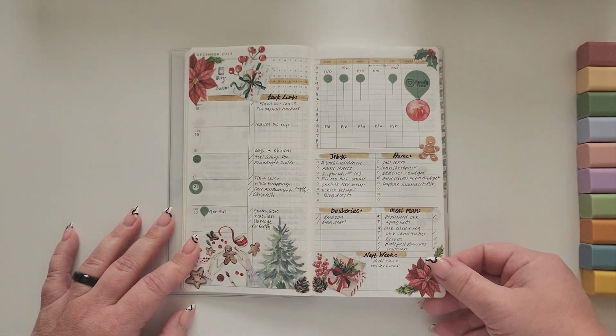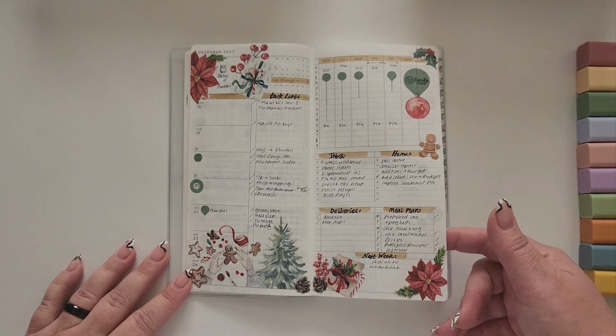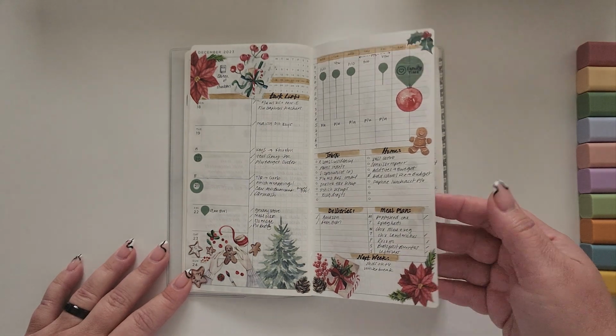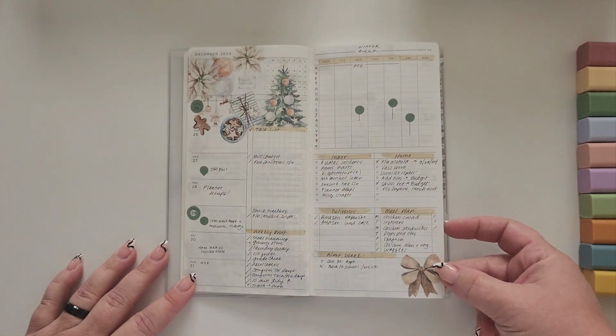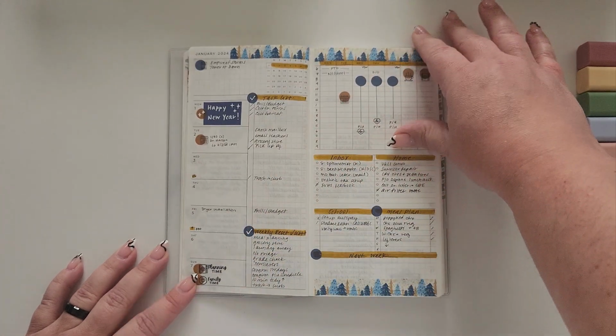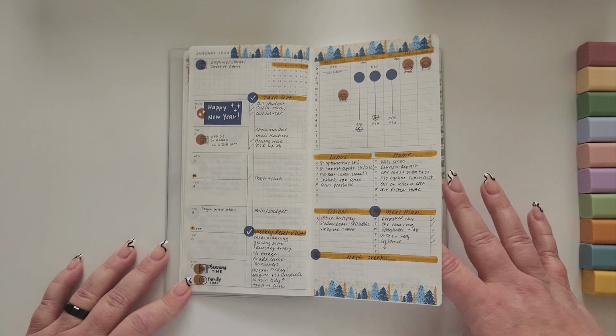I tend to get very, very minimal in January because I just want a clean slate. I want clean spaces. But it was kind of fun to carry around through December and have the fun little Christmas trees and stuff. I thought the spreads were really pretty. And then I got into January and actually really did not like this mustard color at the time, but here we are. I like it now.